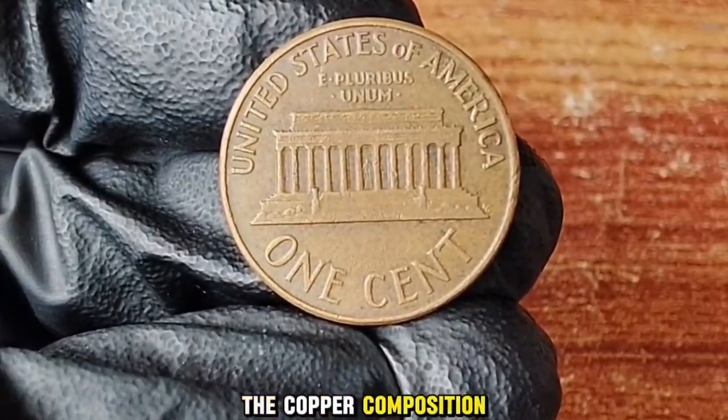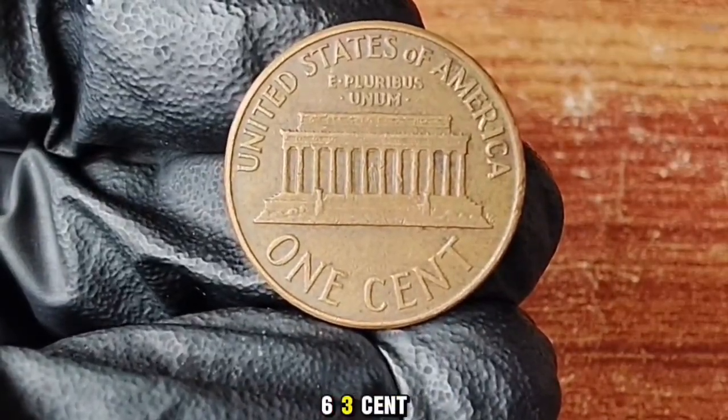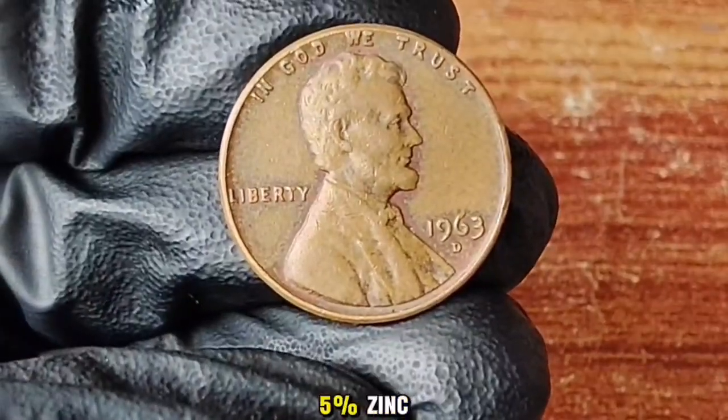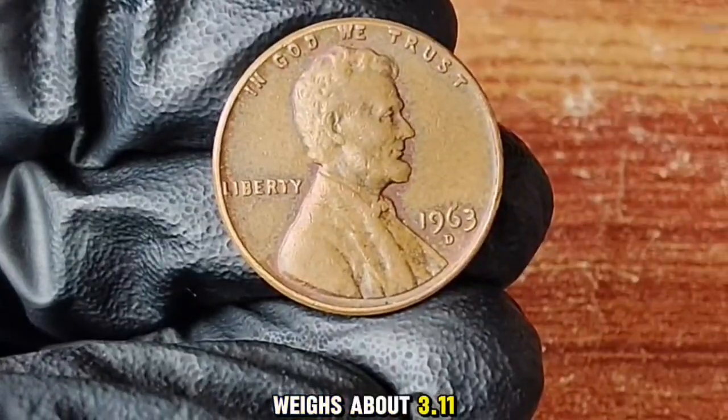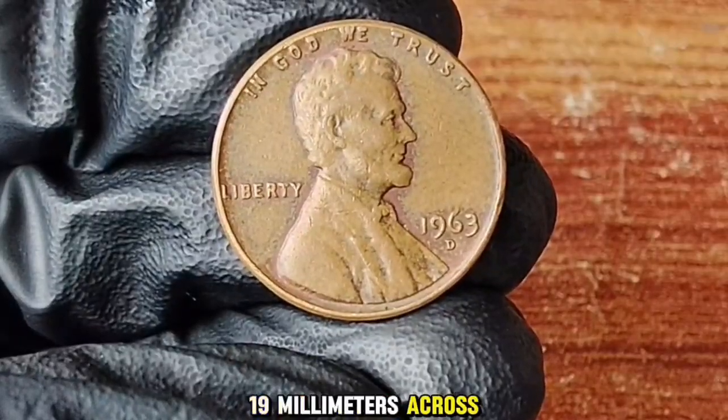The copper composition of this era is also important. The 1963D cent is made of 95% copper and 5% zinc, weighs about 3.11 grams, and measures 19 millimeters across.